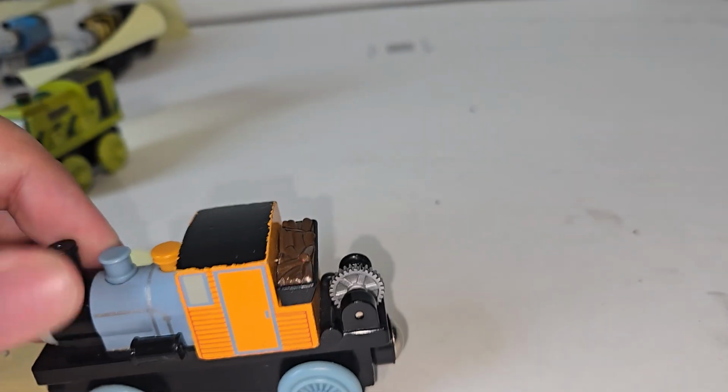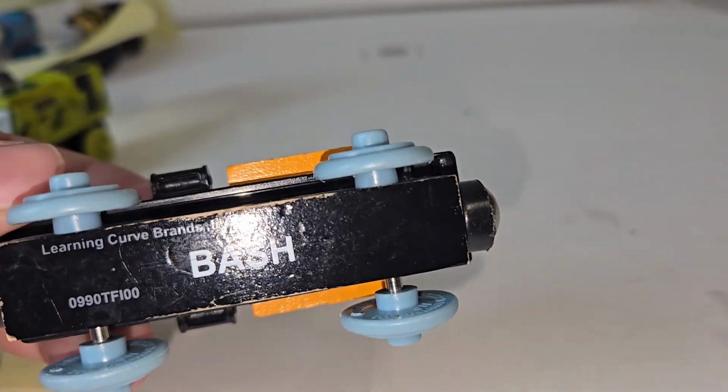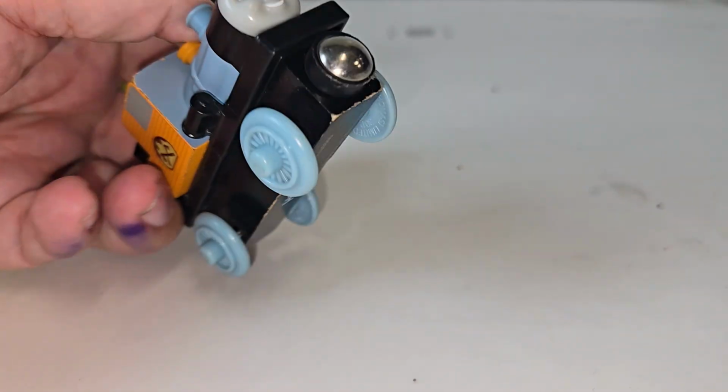I wish the wooden ones put the year on them. I don't know if they're mostly all from the same year or not, or how to figure it out. I guess if you put the number down there, you might be able to figure it out. But I haven't been figuring out the years on any of these wooden railways, but he's in great shape, so he's going to be going in the collection.